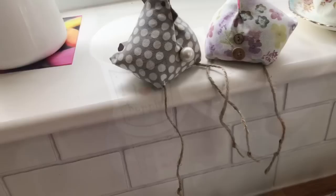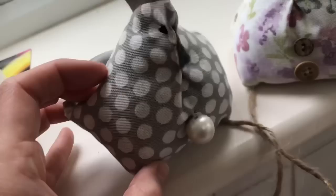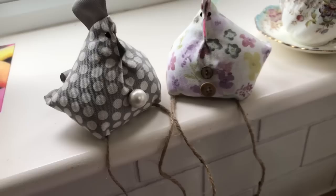Ooh. I've made a little chicken. So this little chicken is about to go in my Depop shop. It's even got like a little pearl, a lucky little pearl on the front. I was quite tempted to keep her myself, but I'm not. I'm going to put her on my little shop. So she's going on the shop in a minute.